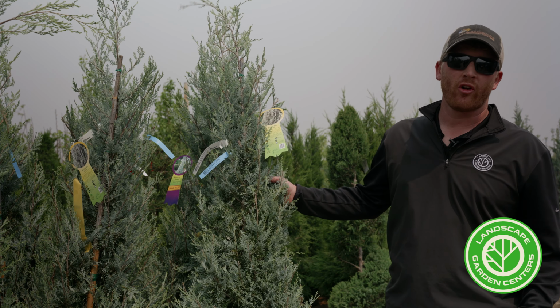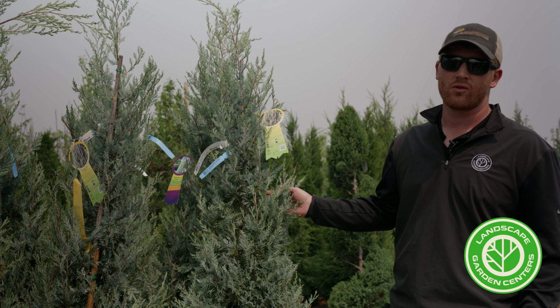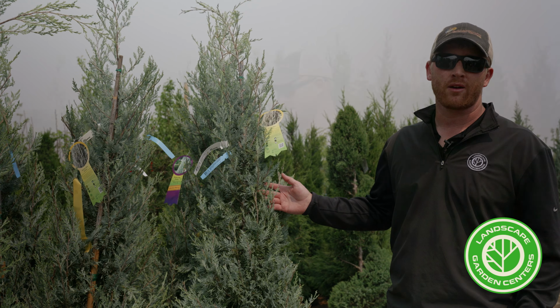When using a columnar evergreen, when planted in a row or staggered, they can create a nice privacy wall, also a windbreak. So used in large spaces, you can use quantity-wise quite a few of them. They're also decent for standalones.